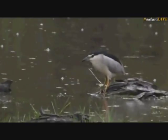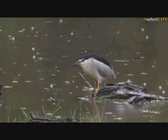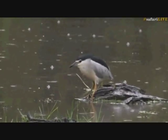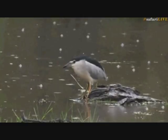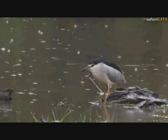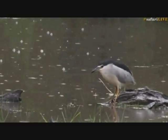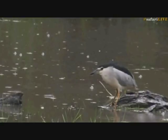There's our other black-crowned night heron, the actual other partner, and that's probably the best view we're ever going to get of a black-crowned night heron. It is right out in the open. That is absolutely beautiful to see. How cool is that? Especially with the rain falling on all sides, with the droplets. It almost looks like the water's kind of sparkling around this little star of the show. But that is very cool to see.